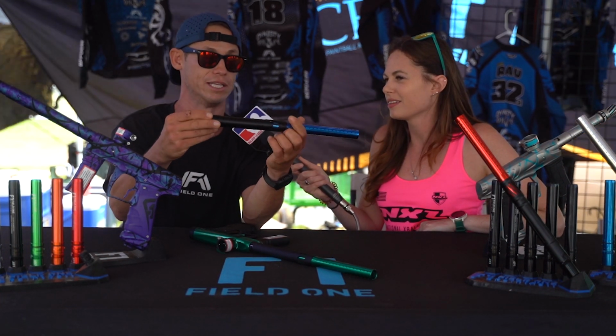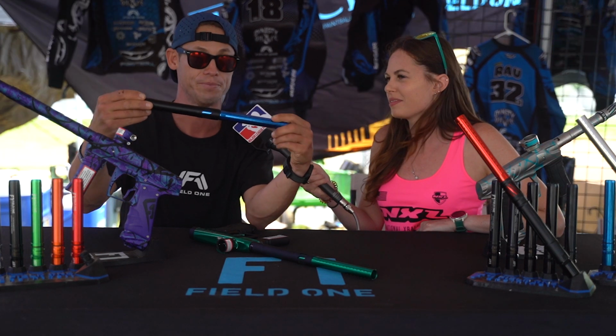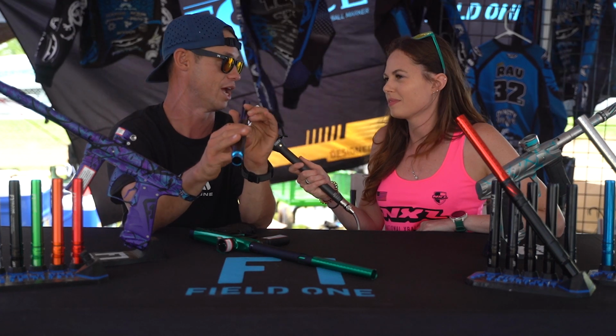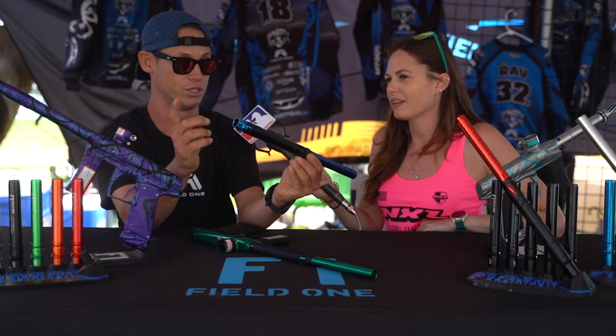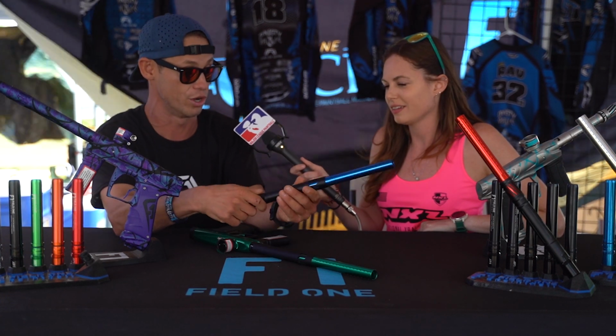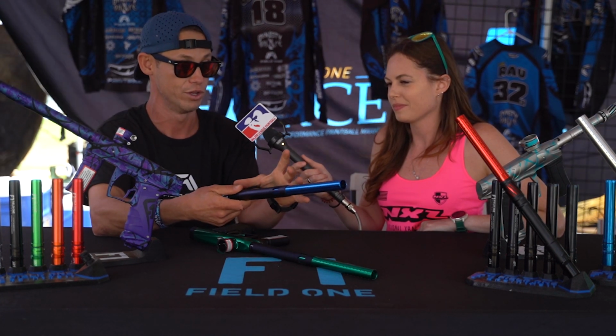We have this little locking mechanism, and then when you screw the barrel tip in, okay, and I'll show you this again, it creates a perfect symmetry every single time that you screw it together. So the barrel bore is actually screwed directly into the gun. So you never have a problem of losing that.